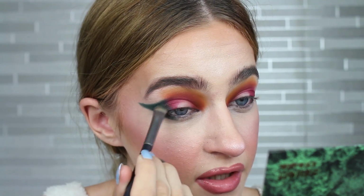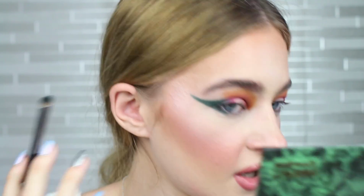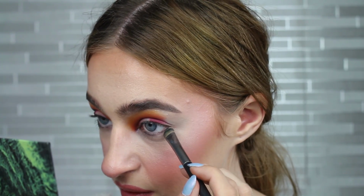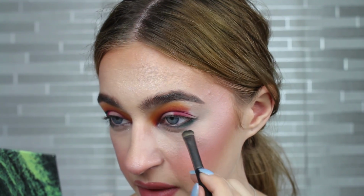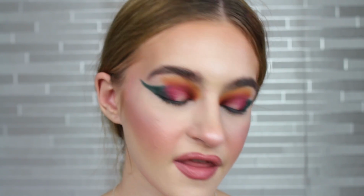Green doesn't really blend into red that well. I'm aware of my colour theory, but I wanted it to be a bit different, a bit grungy, a bit cool. Like, I wanted to take inspiration from the promo pictures. They are very cool. So yeah, it may not be my prettiest look yet, but it's gonna be pretty cool, hopefully.